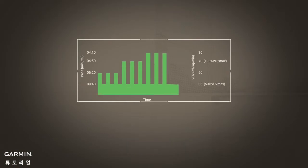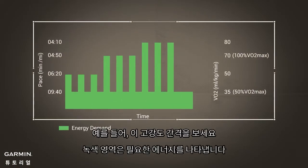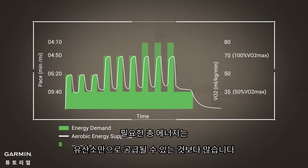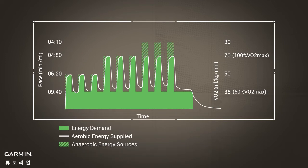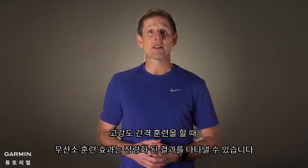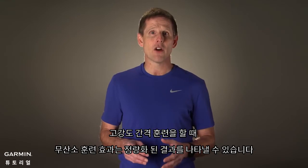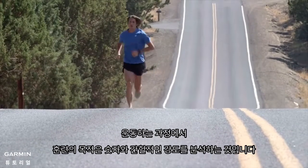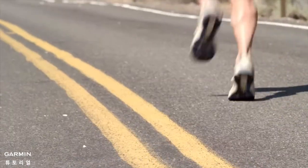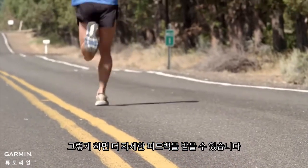Look at this graph. In this example of high-intensity intervals, the total energy demand is represented by the green area. In the case of the last 3 intervals, the total energy needed is greater than what can be supplied by aerobic sources alone. Therefore, the striped area represents a measurement of the anaerobic work done. Anaerobic training effect does not stop at merely quantifying the benefit of your hard intervals. During your exercise, the nature of your workout is carefully analyzed for the number and intensity of its intervals. That way, you can be given even more detailed feedback.